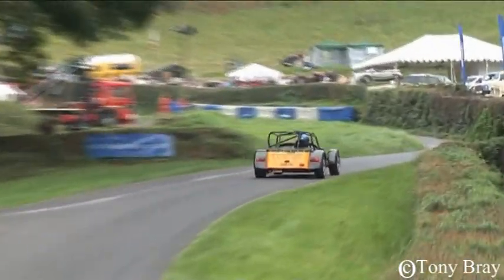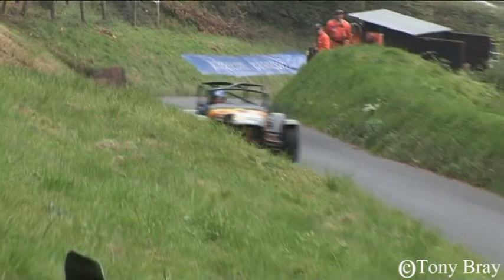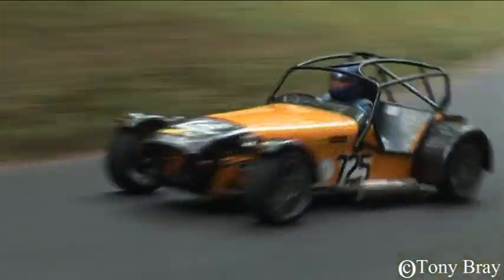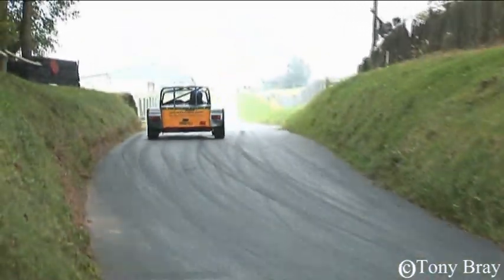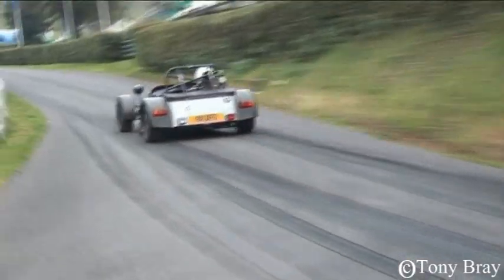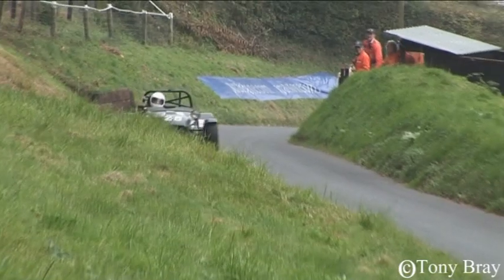Another Caterham, Tim Cross, runs the equally popular Rover K-Series. These engines might lose out a fraction to the Vauxhall units on Shelsley's power slopes, but Cross really leans on the throttle pedal through the S's, heading for the line, and he's just 0.02 of a second down on Wilson to go second. Ken Evans now on another K-Series powered Caterham SLR.